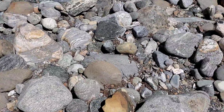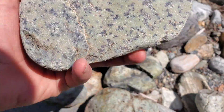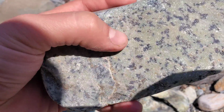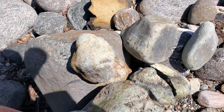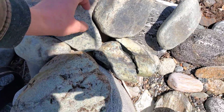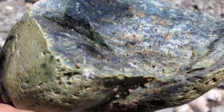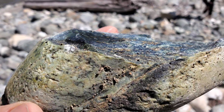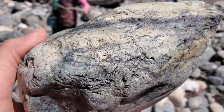Here's some of the good stuff we found from earlier. You know, I've been looking at this stuff and it's nice, and you can see it's decent, but it's got a lot of that impurity in it. This one looks like it's going to be a good piece. You can see some of that dark green in there. So we're going to clean this up, take some slices off of it, see how well that turns out.